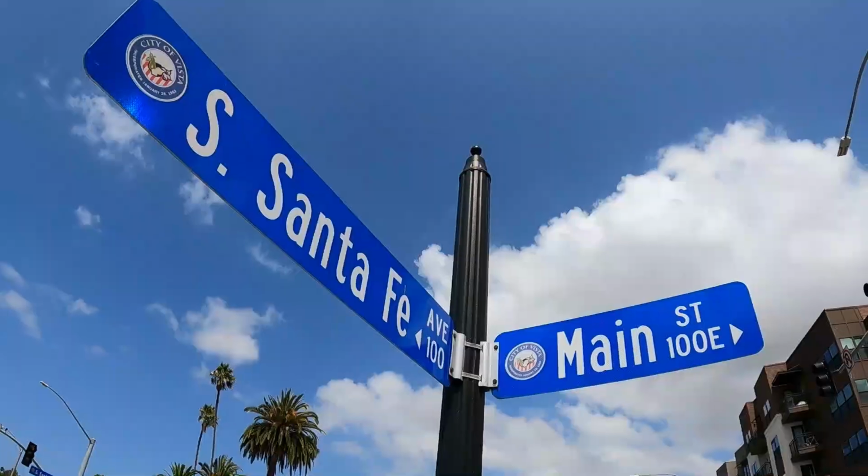This is kind of the area of downtown Vista that has seen a ton of expansion going up Santa Fe and going up Main Street, breweries, restaurants, all that kind of stuff. So let's go check it out.